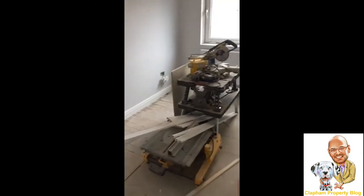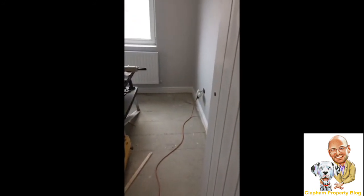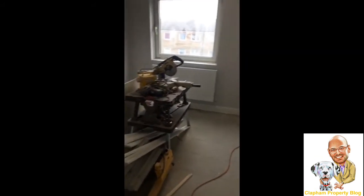So this is the smallest bedroom, and you'll notice this is significantly bigger than the small bedroom over in Deptford. So pretty good size double, actually.